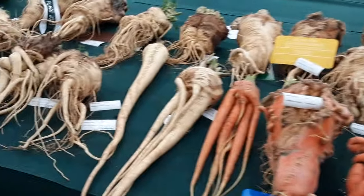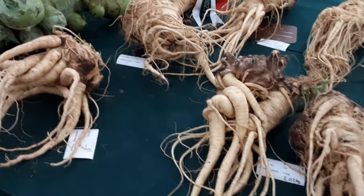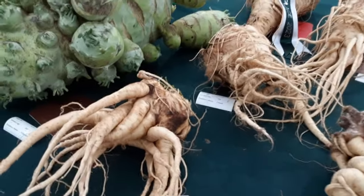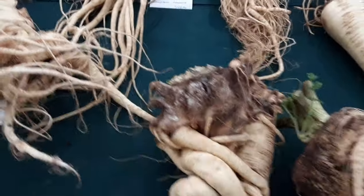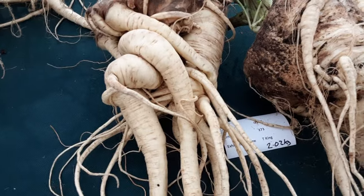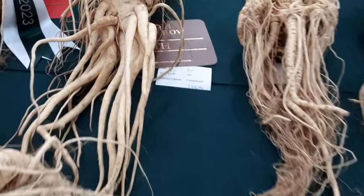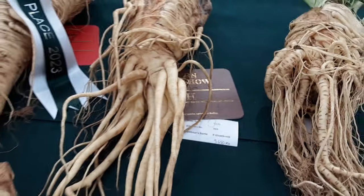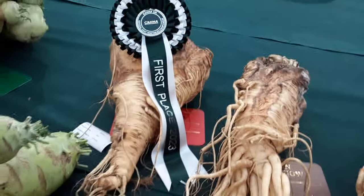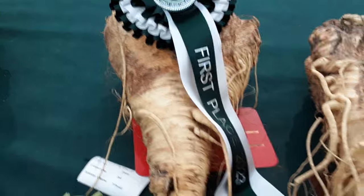Onto the parsnips. Mine's here somewhere. Here we go. So no placing on that, but 2.2 kilograms. Fifth place was 3.6. There's a good one on the first place, which was nearly 5 kilograms.